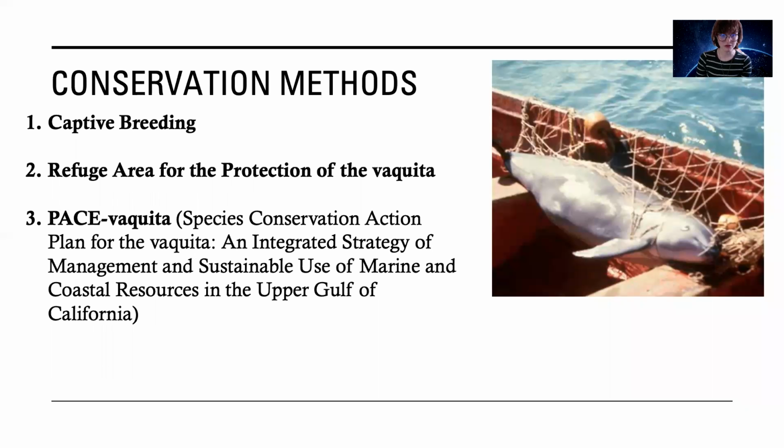So there are many methods for their conservation, but we will be focusing on 3. Number 1, captive breeding was considered as it would allow scientists to grow the population in a safe environment and help the population to reproduce at levels unattainable in the wild.